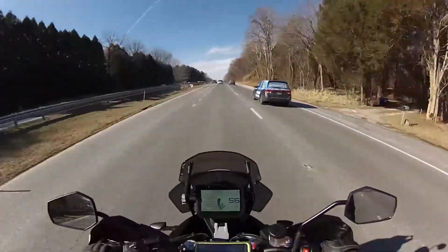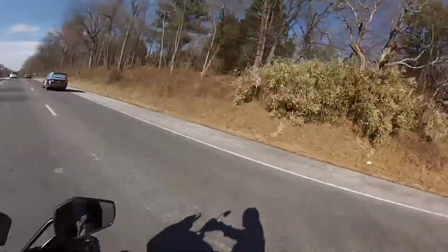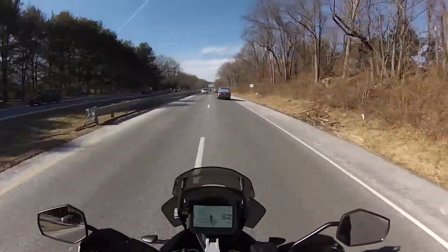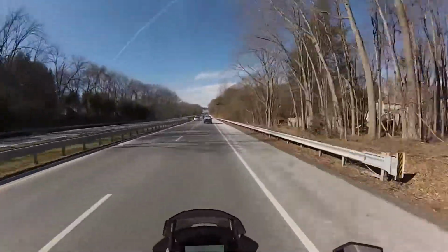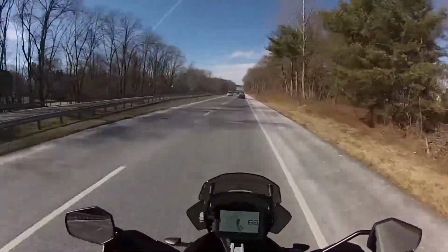Haven't found out what a lug is yet for this bike. I don't. It just takes everything and eats it up. I've definitely not been disappointed at all with this bike. Super comfortable, super powerful, very nimble and agile.